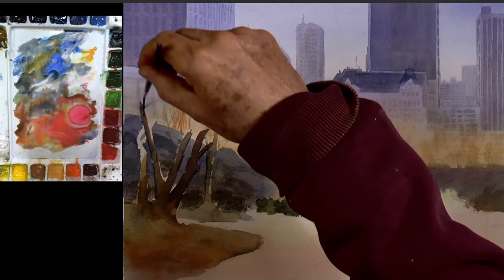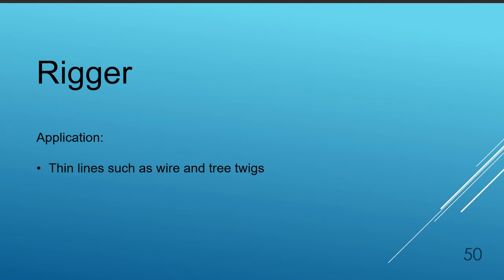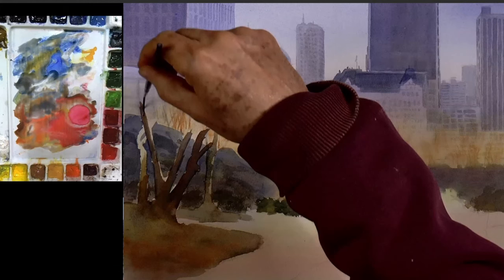Rigger brush. All right, let's do that. That's pretty straightforward. So that's good for thin lines such as wire and tree twigs. We're making good progress here. Helene, he couldn't use a flat brush to do that application. He just couldn't do it. No, it would be too many little dots. Oh, you mean take a round brush and peck away at it, like a bird pecking? Oh no, that's going to create a lack of randomness.